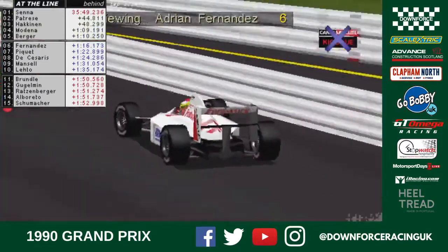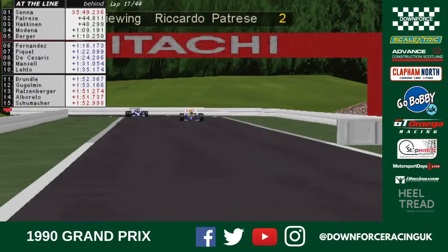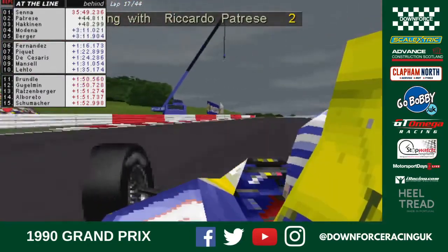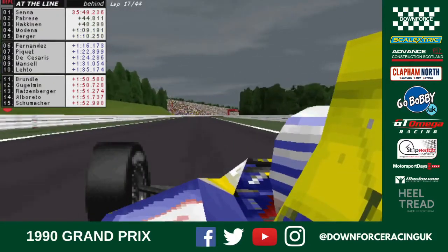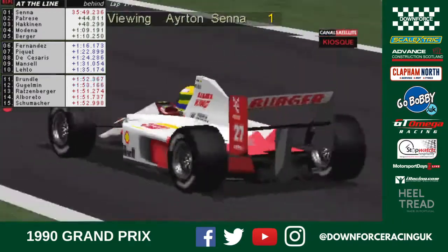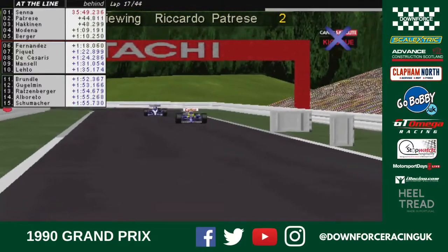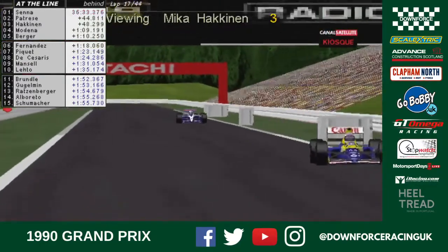Did Patrese catch that? Senna still leading. Patrese just about saves it. I want to see a replay of that because in Eau Rouge and Radion, he loses it mid-corner at Eau Rouge. At Radion, he just about blips the throttle and catches the car. So fortuitous that Riccardo Patrese could hang on to that one, with Mika Häkkinen right there in third position in the Brabham. So Häkkinen's going to try his best to move forward.